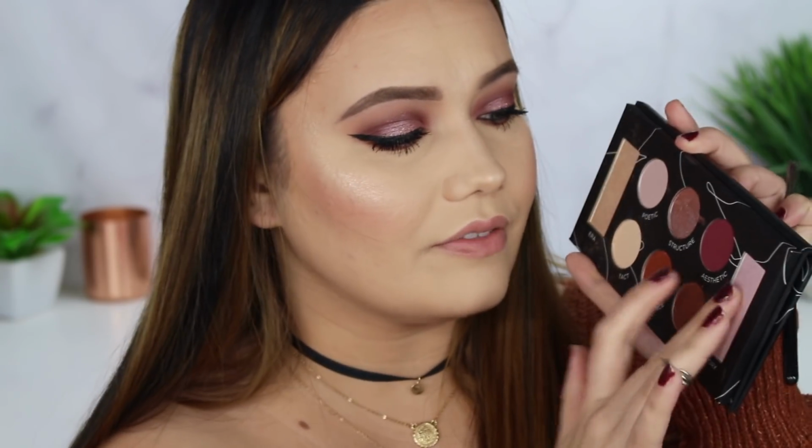Here, we'll take some of that lavender and I'll use that on my inner corner. Oh, that's pretty. It's not even too lavender. That's cute. Do some on the lip line and a little on the chin. This is the lavender shade, just so we can really see what it looks like.